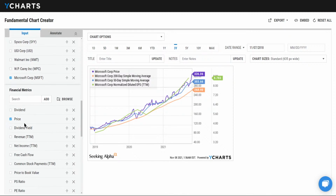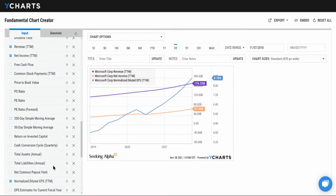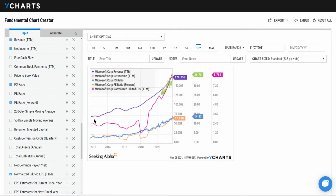And if we look at their other pieces here, their revenue, net income, and their price to sales and PE going forward, let's look at them 10-year wise. Revenue just kind of shooting up to the moon here at 176 billion. Their earnings per share, in the pink, just hit a huge explosion after 2019.